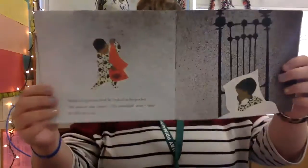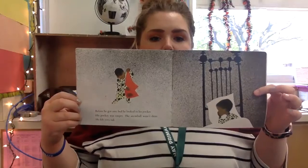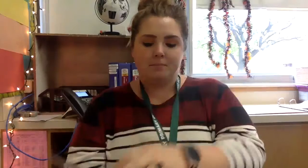You guys remember the snowball that he put in his pocket? Where do you think the snowball went? He went inside, right? What happened to the snowball?